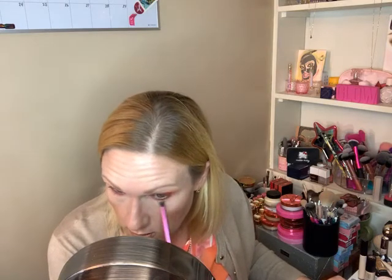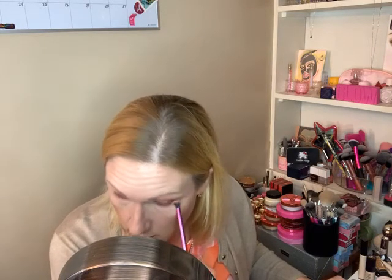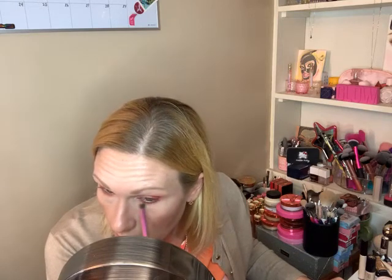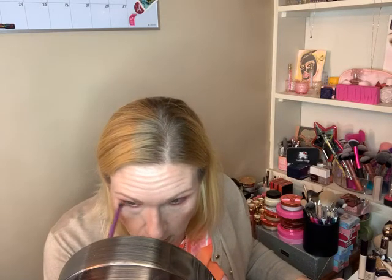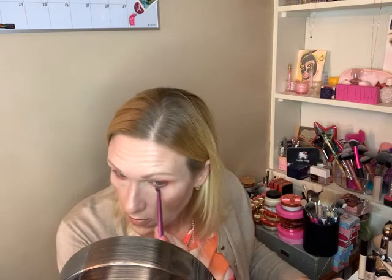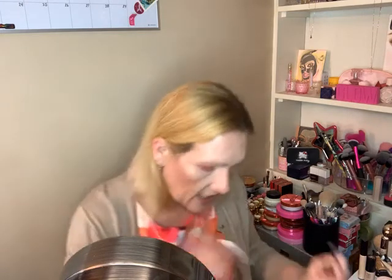And again, there is a little bit of kick up in the pan, I won't lie, just so you know. It is noticeable, let's put it like that. Then I'm going to use the shader brush now and go to tan lines. And I'm pretty sure I didn't wet this. I'm just going to pat that in my inner corner.